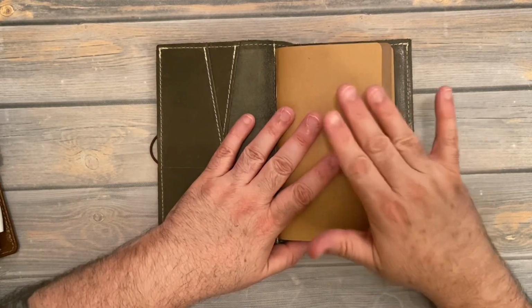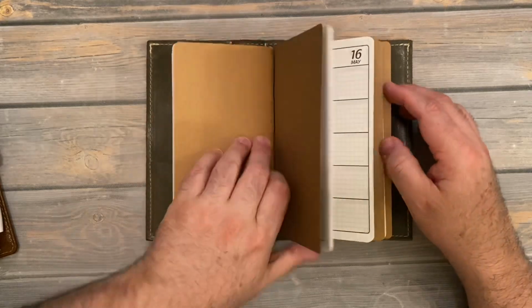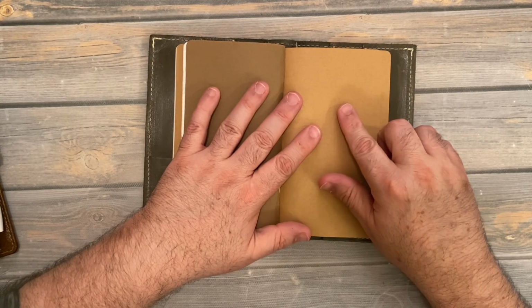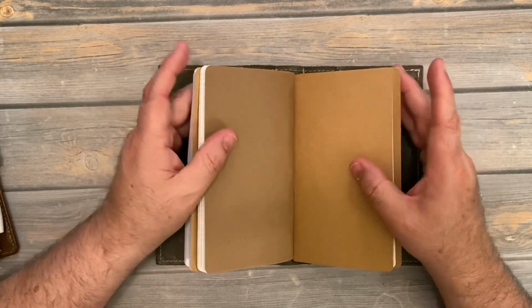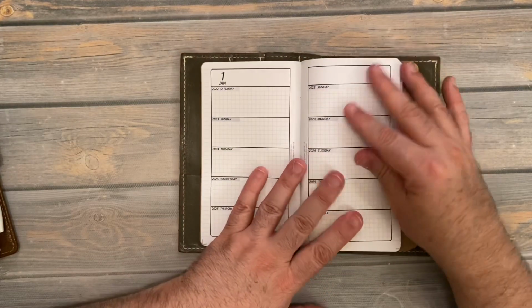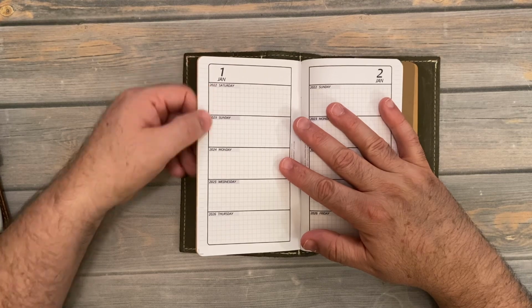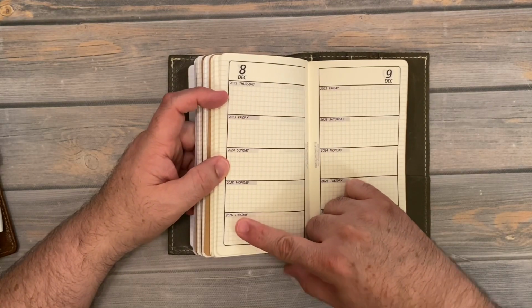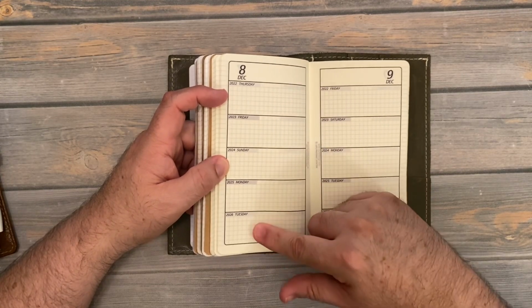Etsy store, and she has a digital download 5-year where you can print it into 4 inserts, and it's available in 2 sizes, personal size and A6. Well, I used the personal size, so I decided to take a chance, and I got the 5-year journal for January of 2022 through December of 2026. So 2022, 2023, 2024, 2025, and 2026.